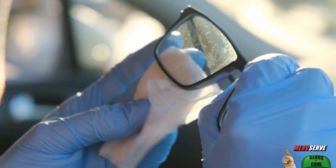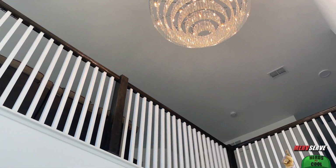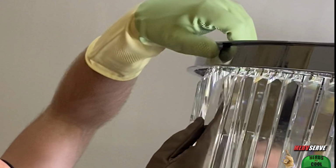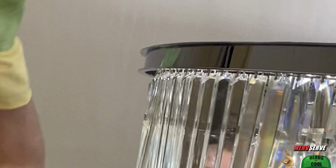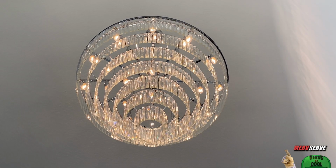Like recently, Merv Jr. and I had to hang this fancy chandelier at old lady Flatchenbelcher's house, and each little crystal had to be attached to that chandelier. If we wasn't wearing gloves, that thing would be all smeared with our fingerprints. Plus, if it comes crashing down on old lady Flatchenbelcher, there ain't gonna be no evidence that we was ever there.